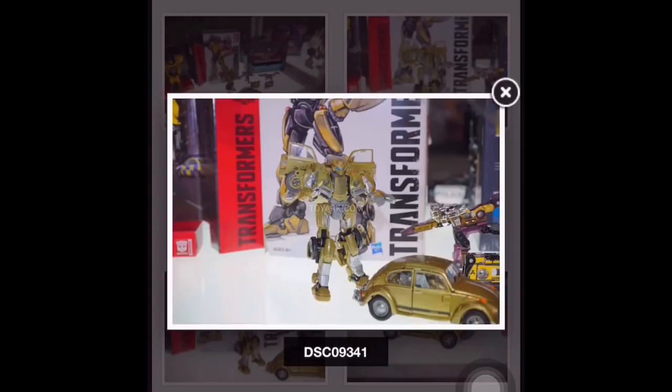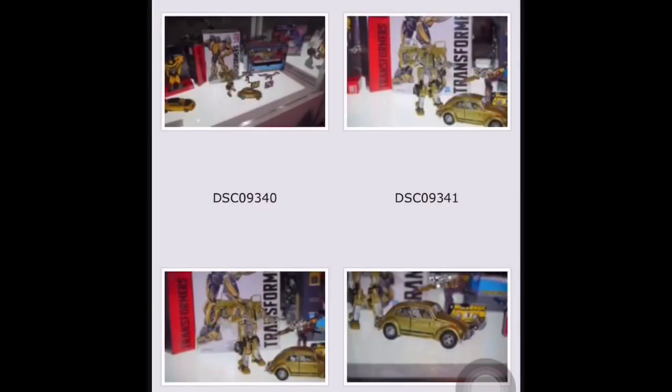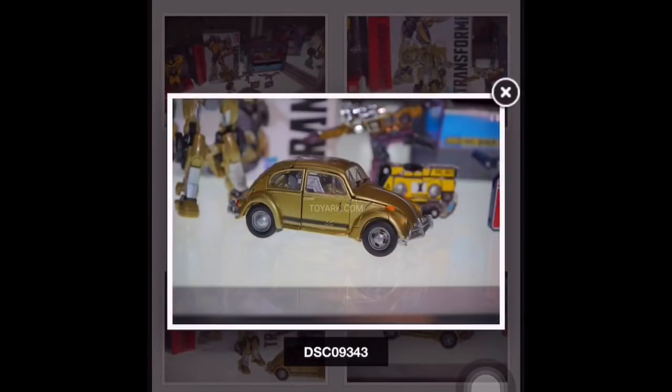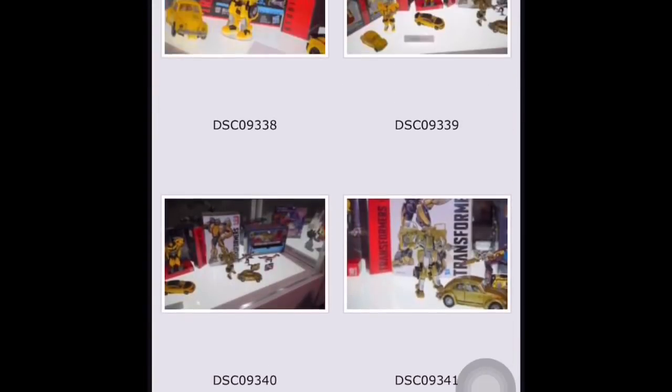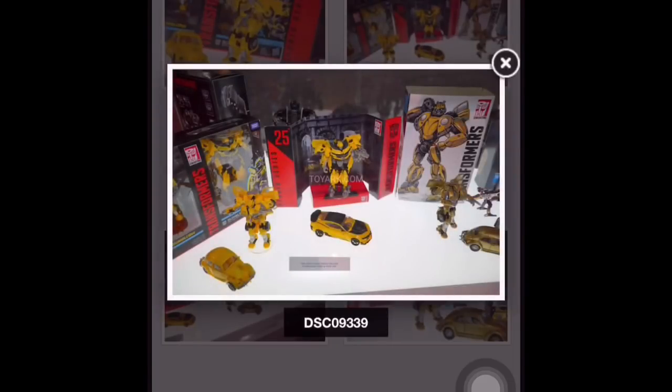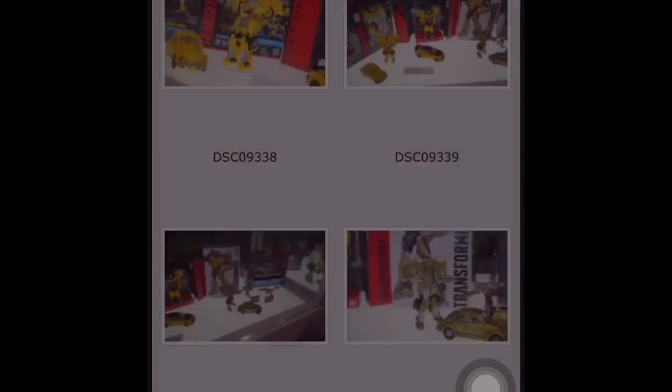Is that the one that came with the cassette? Because I was under the impression the one that came with the cassettes was the 1970 Camaro, not the Beetle. But I guess Hasbro changed it. Or no, there's another box. See, there's like another box right there. That's different from the other box. So I guess there's really a gold version. So okay, that's great. I like that too.